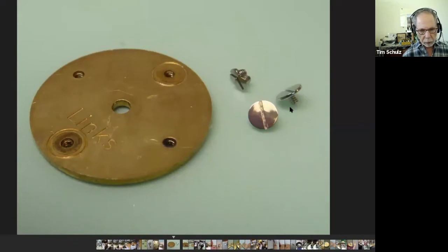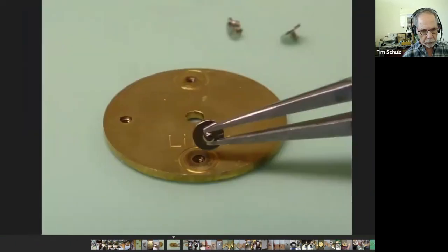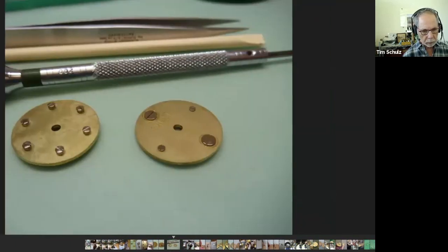These take a couple other screws, winding screws, and 2 others, those would be the screws that hold on the pallet bridge. And this is a plate where these are sunk at different levels so that everything is at about the same height. So here we're ready to polish.